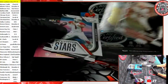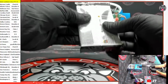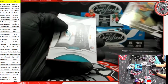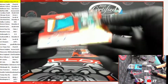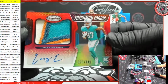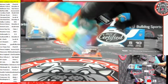Chubb, Godert, certified stars of Murray, Fields, and a Danny Dimes. Like, I can tell this is a thick one, right? But I don't know if it's a patch or if it's a spacer. This one's a patch, or maybe it's an RPA. We'll see. It's a sick patch. Three color to 149 for the Dolphins. Four colors? Four color patch. Ezukanma.